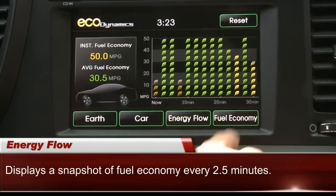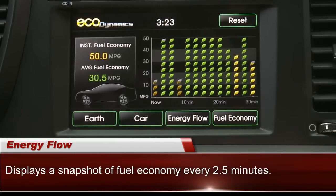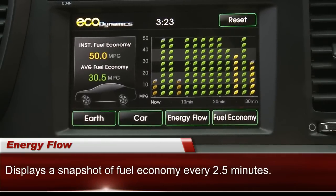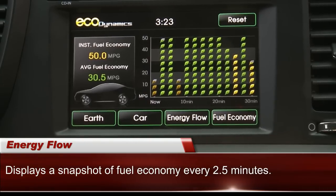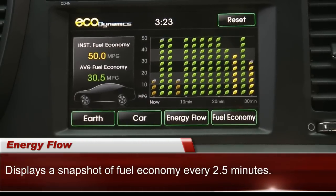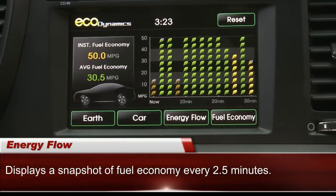And then one of the most important ones is our fuel economy histogram. This is a 2.5 minute cycle through a 30-minute period, and you want to keep as many of the leaves above 40 miles per gallon as possible. And so that gives you the main display inside the Kia Optima Hybrid.